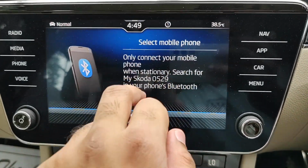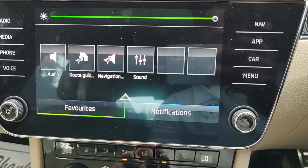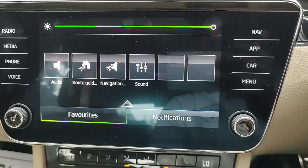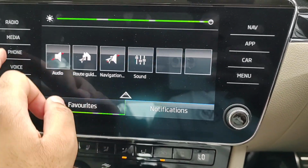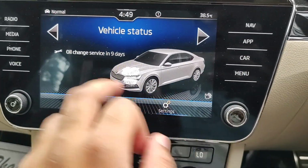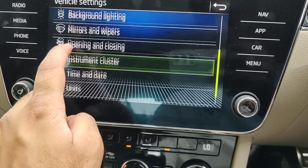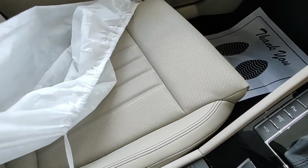Although, because of this glossy piano black and this glass kind of finish, it reflects quite a lot of things. So in light, it is a problem to look at stuff if the brightness is low. I've actually increased the brightness to the highest limit. That is why it is visible. If I reduce the brightness, it will cause problems in visibility if you are driving the car in the day. So that's just a small issue.